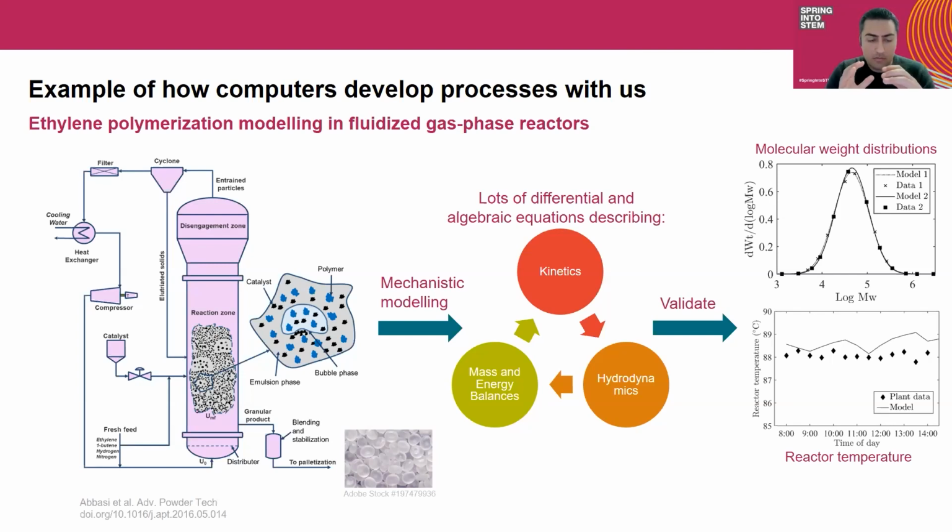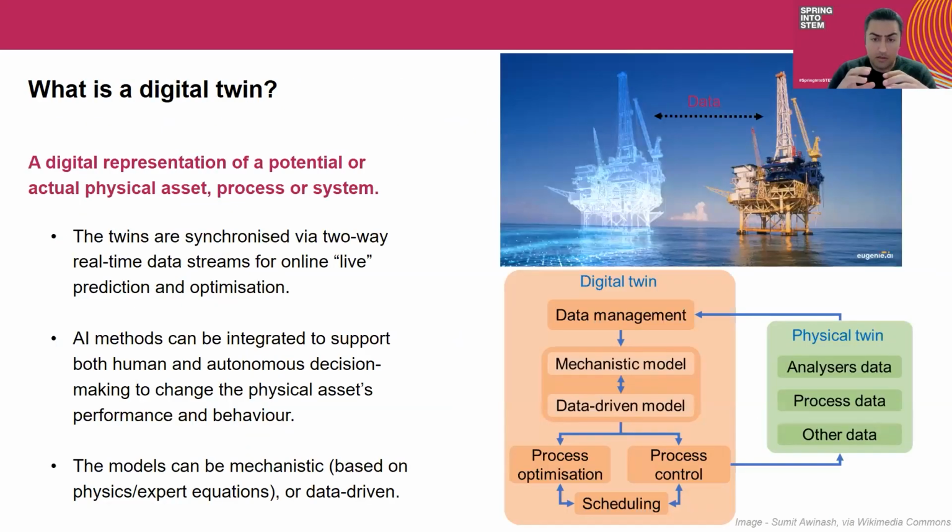But the downside with this approach is that these models are offline. They are not connected to the real-world process. Hence, we have this digital twin nowadays. It's a new concept, but it uses old technologies. The powerful computers nowadays allow us to have digital twins, which is visualized here. That basically represents a potential or actual physical asset, process, or system. The difference between this digital twin and the model that I explained earlier on is that these are interconnected. There is live two-way real-time data transmission going on.